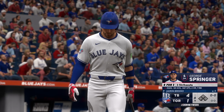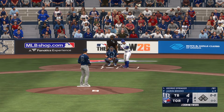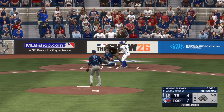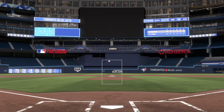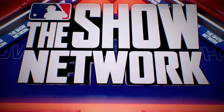Now it's the Toronto designated hitter, George Springer. The Jays in striking distance, but have some work to do. Boog, it starts with the leadoff man. I need a good at-bat out of him right here. Pitch misses there, and that is ball 1. Catcher challenge. We'll take another look. Just caught the zone by a whisker, and the call is overturned. Still 2 challenges left for them.